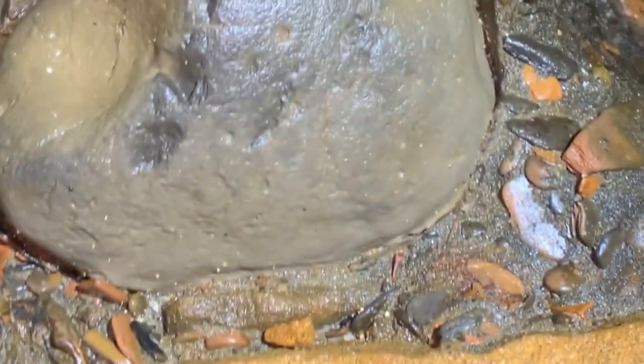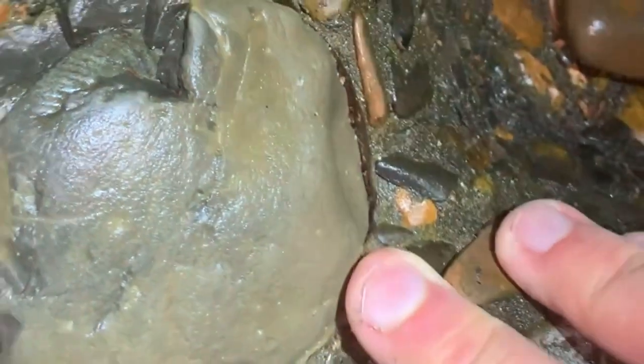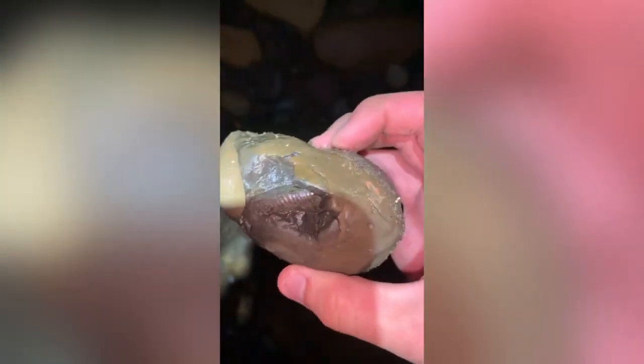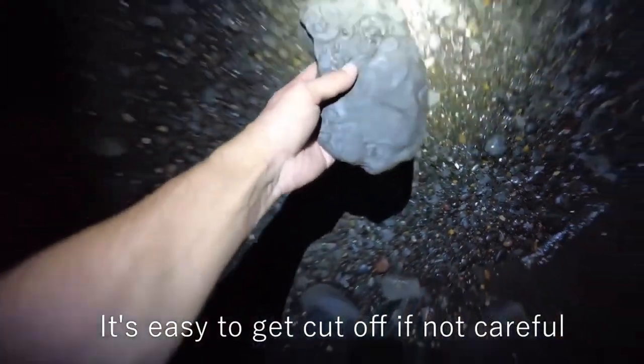I spotted this nodule with an ammonite poking out of it that had gotten itself stuck in the mud or clay. I'm going to use my chisel to try and pry it out. It released with very little force. Hopefully you can spot the edge of the ammonite poking out of the rock here. So I'm going to use my chisel very carefully.